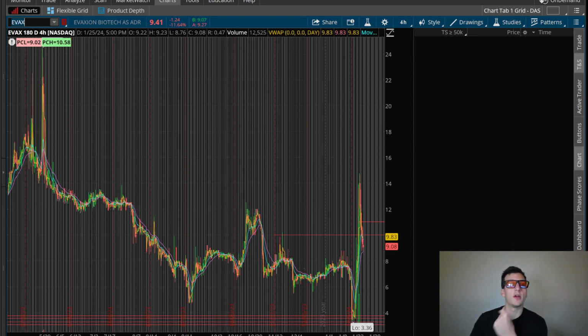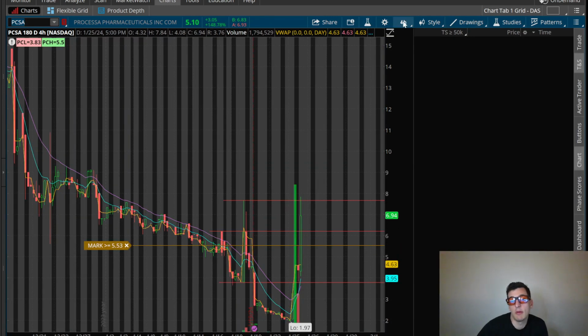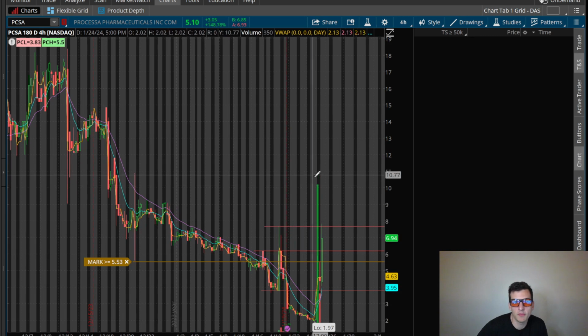So pretty strong there. So that's why I liked PCSA coming into the open, because it had that same setup. And we might continue to see it tomorrow. I wouldn't be surprised. It does seem that we could have a little bit of room, maybe up to 10, 11, or 12. But we'll see.